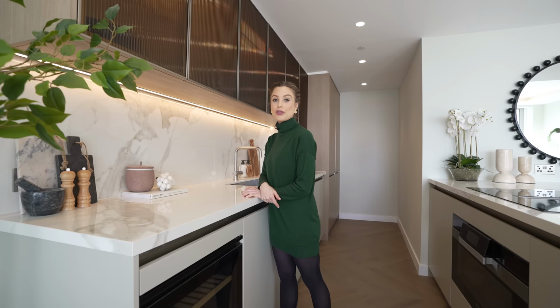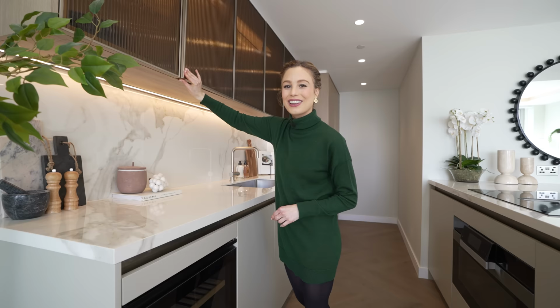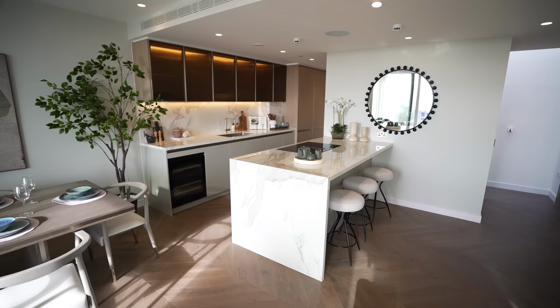And this is nice, this fluted glass frontage. Nice little press button there. And more LED lighting. I love hidden lighting. There we go. And this detailing is beautiful. This is satin nickel there. And then we've got our big island actually, and a breakfast bar on the other side.